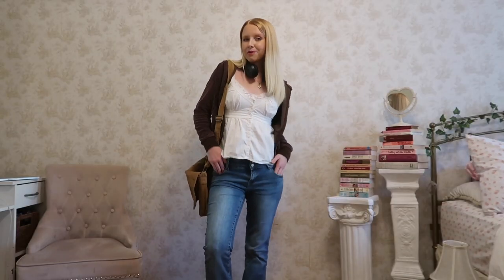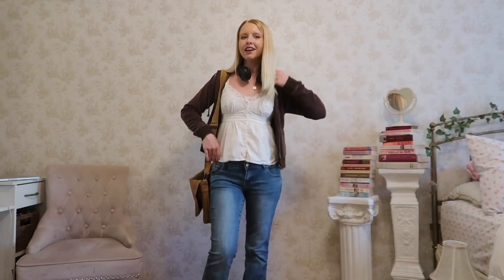Okay, so here's outfit number one. This one is mainly inspired by Rory Gilmore, although I could see both of them wearing an outfit like this, but maybe styled just a little bit differently. I recently got these bootcut jeans from PacSun. I feel like bootcut jeans are such an essential when doing this kind of Gilmore Girls-y aesthetic.